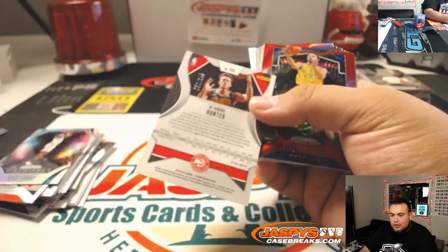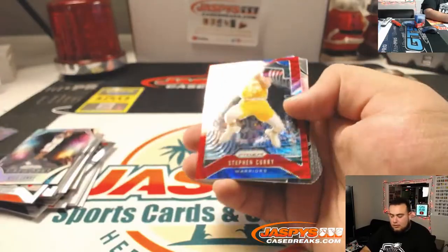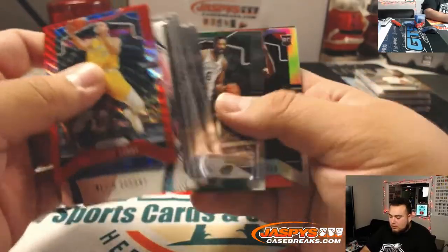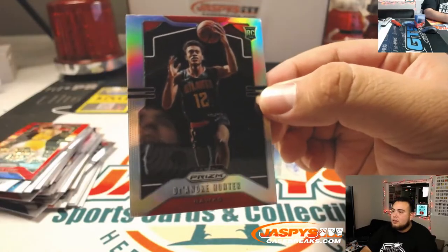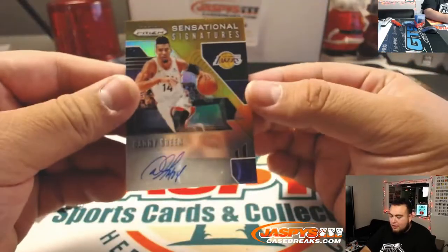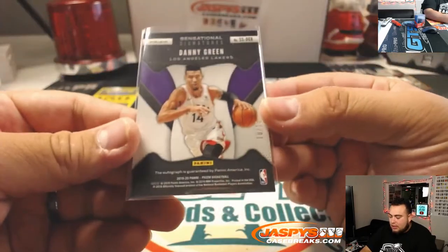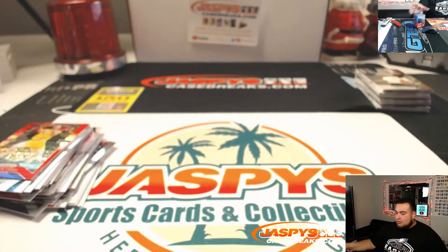DeAndre Hunter to 149, that's pretty good. Like purple cracked ice. And we got a DeAndre Hunter silver. And we have a gold signature of Danny Green. Signature Sensations. And it's number 10 out of 10. Nice one for the Lakers.